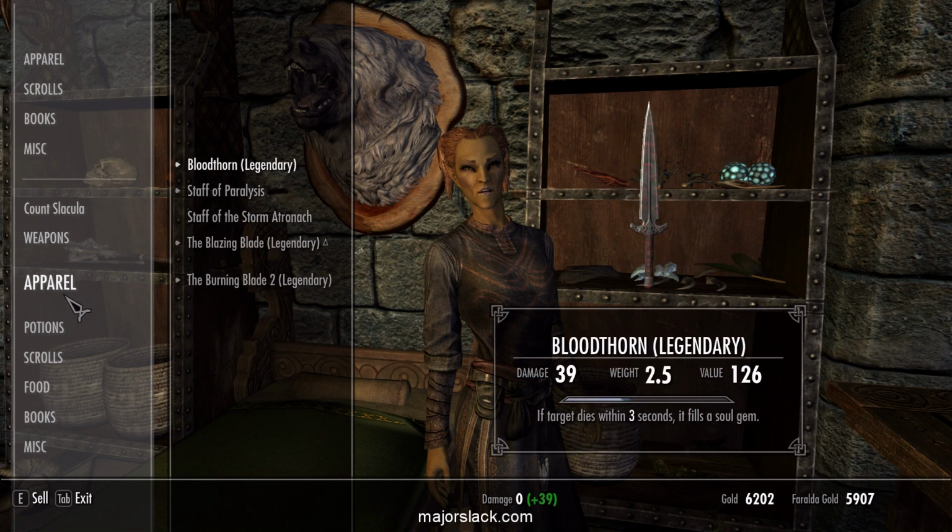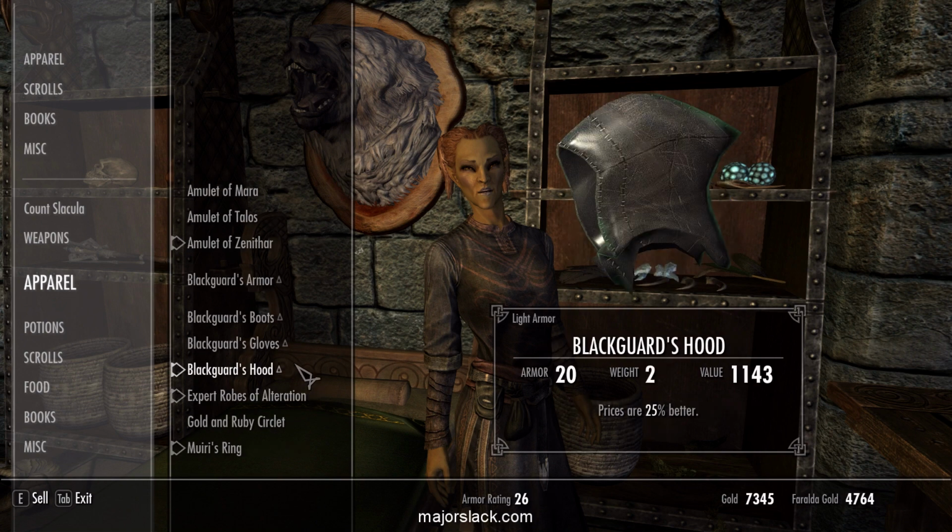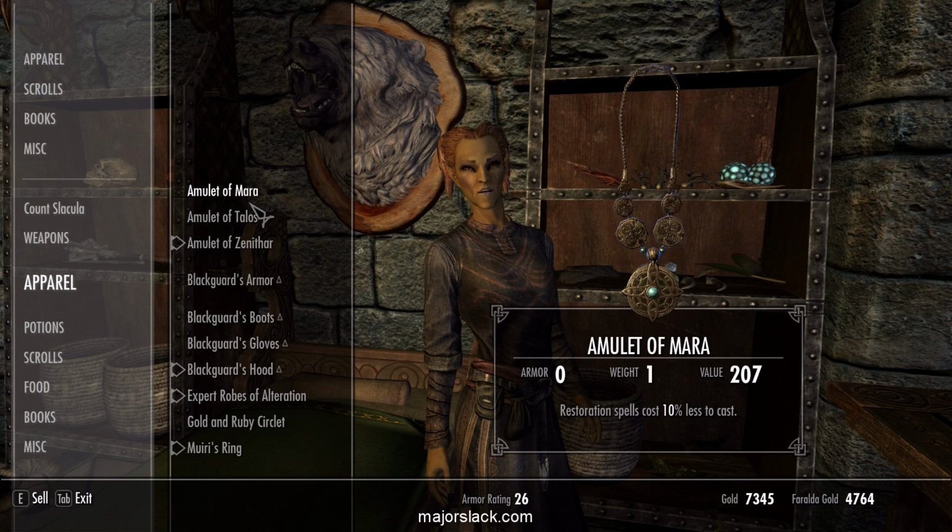Keeping all that. Now, apparel. Don't need that. Keep all the other gear. That is going to actually be useful.